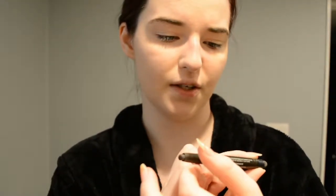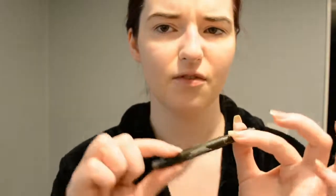It's a Maybelline Master Smoky Eye Studio. I believe it's meant for your lower lash line, and then it has a sponge so that you can smoke it out, but I like using it for tightlining my eyes. After I started tightlining my eyes, I will not wear mascara without tightlining. Got a little messy there.